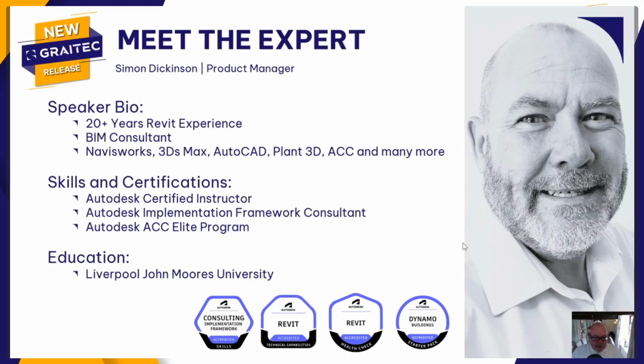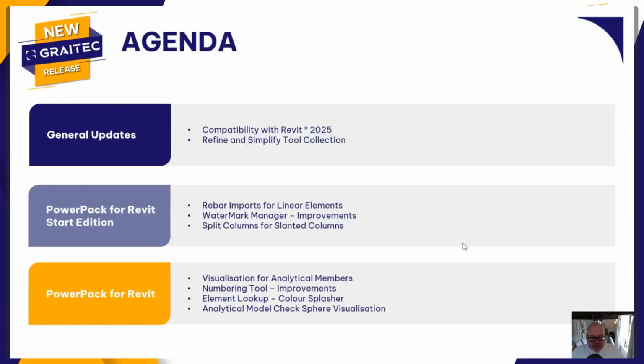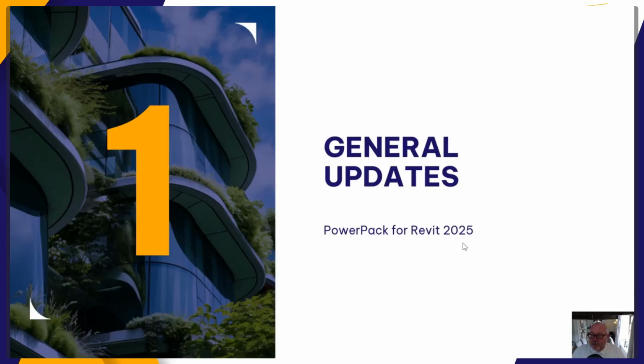Okay, so we've got a bit of an agenda for today. We've got some general updates that we've made to the PowerPack for Revit. We then have the changes and the improvements that we've made to the PowerPack for Revit Start Edition, and then also the tools that are part of the main PowerPack for Revit. So let's have a look at the general updates.